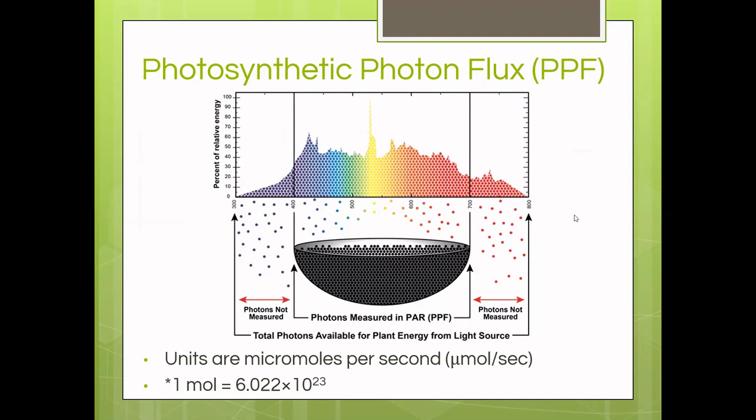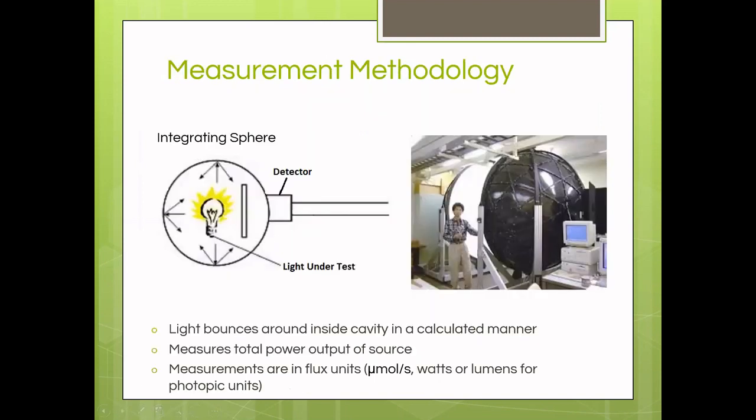So here, there's different ways you can measure PPF. One of the most common ones is you use a big integrating sphere, like the one shown in this graphic. Essentially, we're just counting photons for a given light source that gets put into that device.